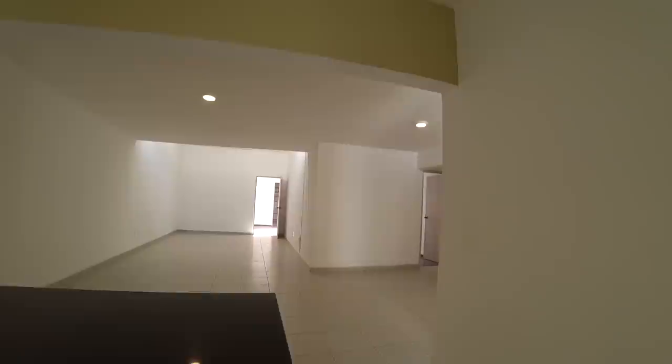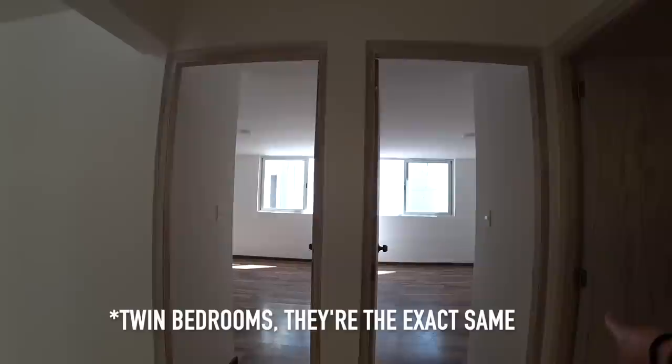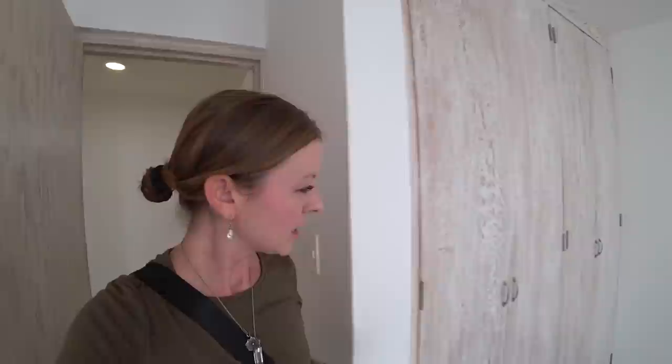So coming back in through here, then we have the three other bedrooms. We've got 1, 2, and 3. These are basically twin size bedrooms. So I'm only gonna show you one of those, but they come in and he's got lots of closet space.